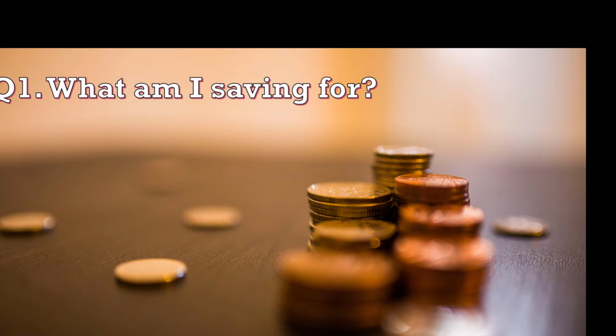Is it to pay off your debt? Do you want to get married? Is it to buy a house? Is it for retirement? Just write down whatever your need is to save.